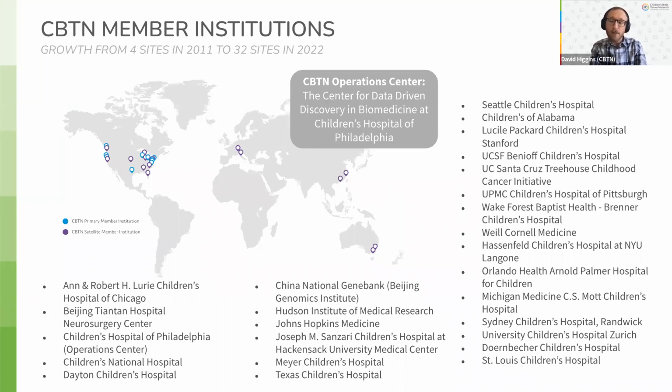But even if you are not affiliated with any of these institutions here, you can still access CBTN data. So we're looking to connect with people no matter where you are. We want to share what's available. And our operations center, as I mentioned at the top, I'm based out of our operations center in the Children's Hospital of Philadelphia.